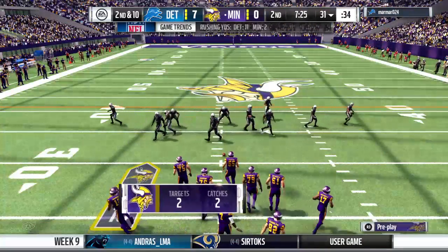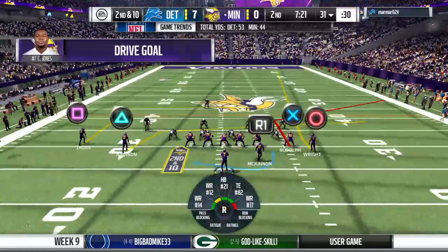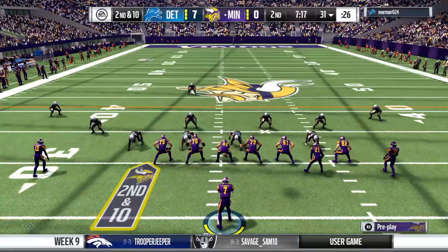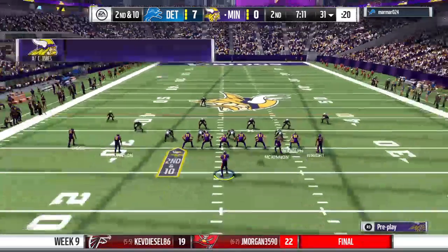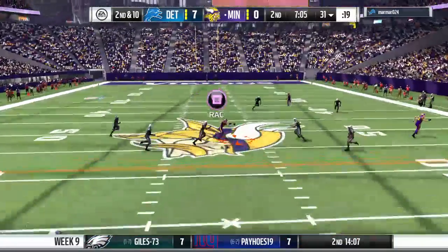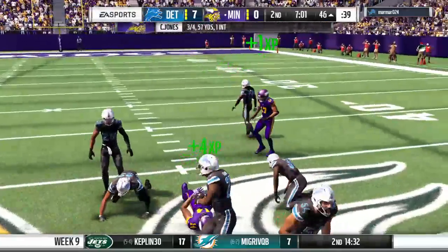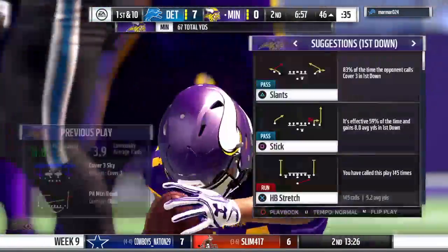Tight end to the left. They come out 5 wide, 3 of them to the right side. White 90. Mike is 59. Hut. Now he'll look to throw here on 2nd and 10. He's got time in the pocket. He's got the connection over the middle to Diggs. And he'll be taken down, but not before he gets into enemy territory.